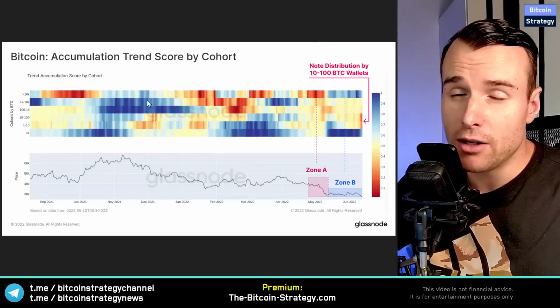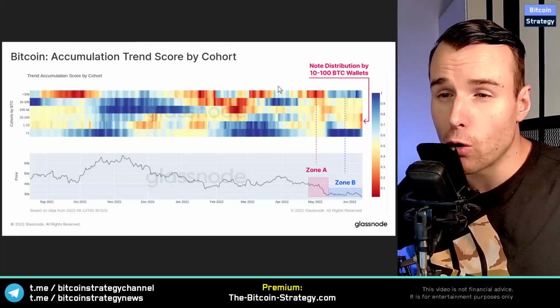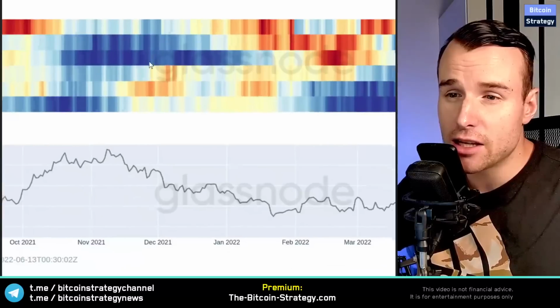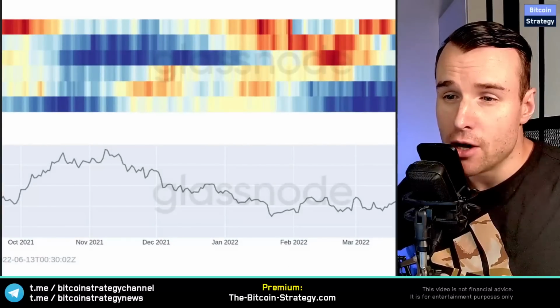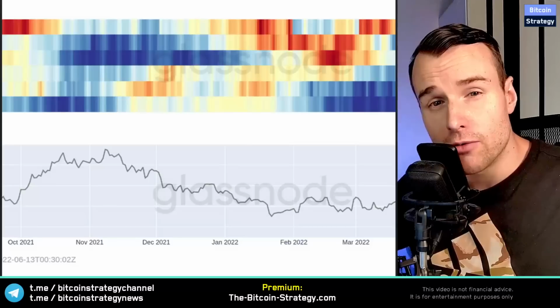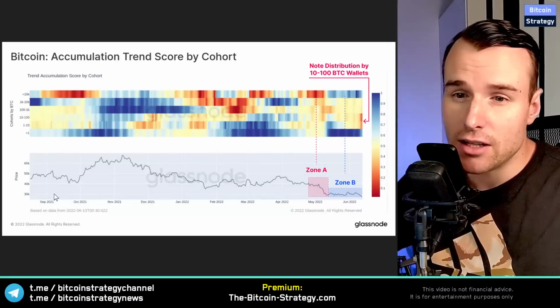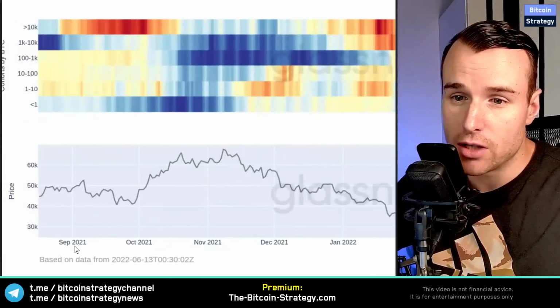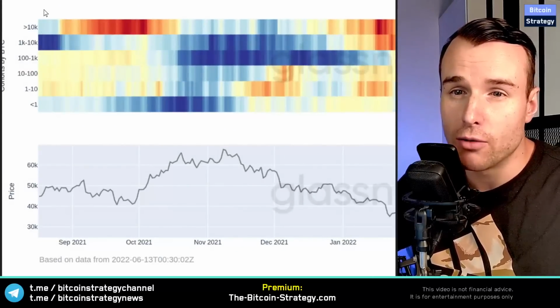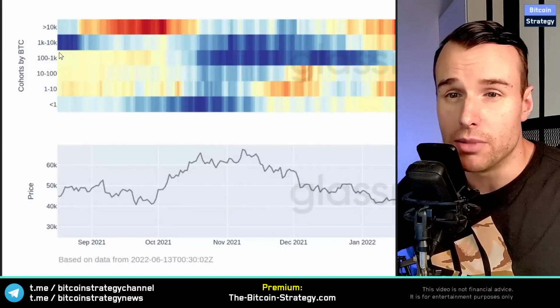Let's jump right in. Over here, we've got the accumulation trend score by cohort. So this chart here is taken from the Glassnode newsletter. When you go to insights.glassnode.com, you will find weekly newsletters published by Glassnode. And in this chart here, which starts in September of 2021, we've got a split of who's buying and who's selling based on the size of the wallet, on the Bitcoin wallet size.